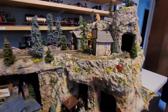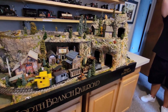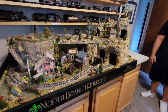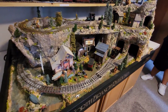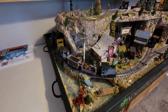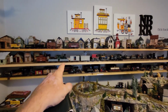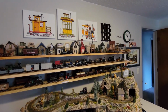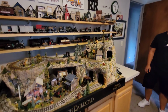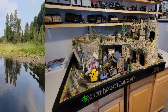So we are at Ben's house, the seller of the Suzuki, and he builds these as a pastime hobby just for fun. And it goes around and all around America. Look at that detail on that. So neat. All the old trains and buildings up there. Dang, thank you, Ben, for showing us this. Yeah, it's amazing.